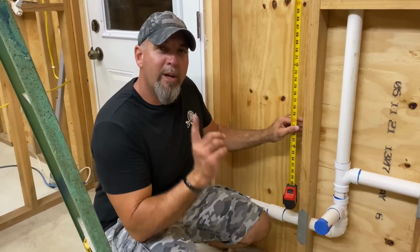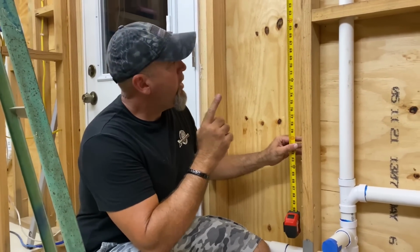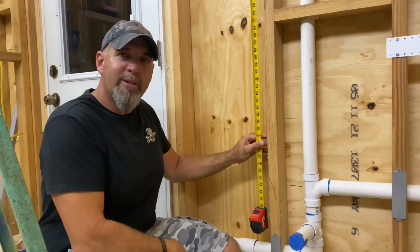Okay, so we made our tie-in up there to the 3/4 inch pipe. Now we're gonna put both drop legs in, then we're gonna connect the top 90s into the header system.